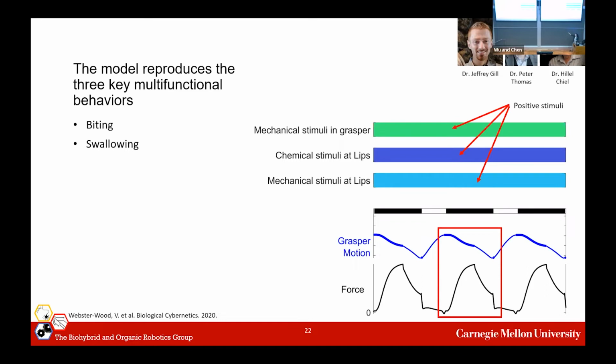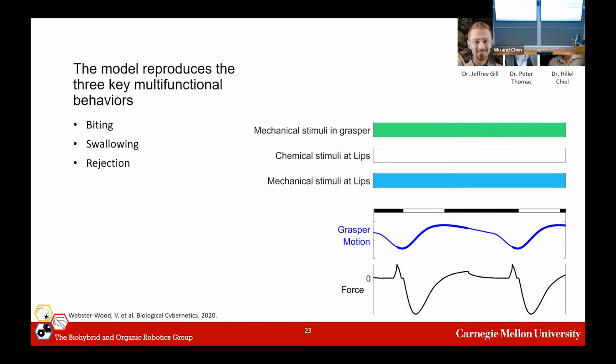And so this was very exciting to see. And our neuroscientists looked at this and said, that looks like a swallow, with these very simplified systems. And of course, we can also get rejection, which was that last of the multifunctional behaviors. So if we have positive mechanical stimuli at both conditions, but no seaweed smell, this happens with the animals. They feed them plastic tubes, and slugs aren't very bright. They'll try to start eating the plastic tube and go, wait a minute, that's not seaweed, and then spit it out. And so we get this strong protraction with the grasper closed and this negative force as we're trying to push the seaweed out.